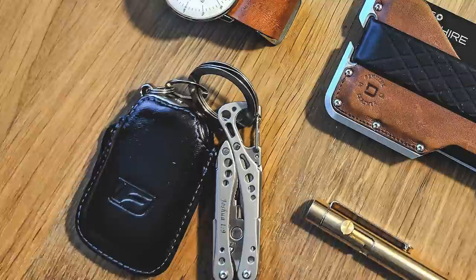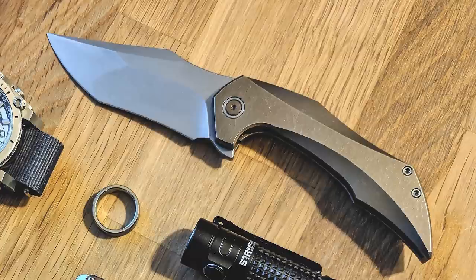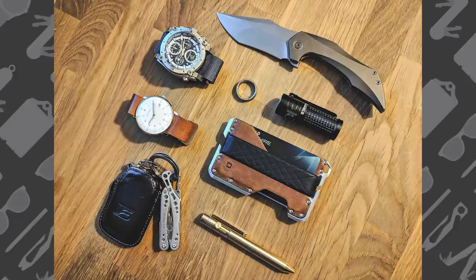At the top of the photo, the last thing actually pictured here is the Phonetic Edge Omen, which is stonewashed with bronze scales and stonewashed hardware. He says ordered and customized from Phonetic Edge 2.0. The last thing not pictured here is his Google Pixel 2 XL, which he carries in a wood D-brand skin, quote, for that clean white plus wood look.